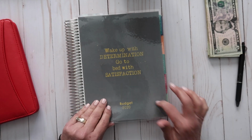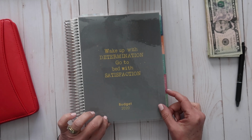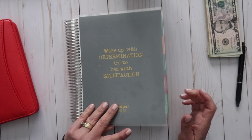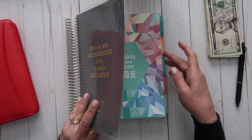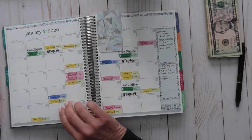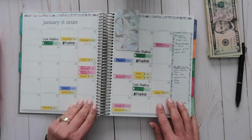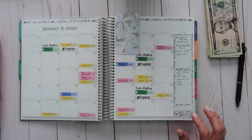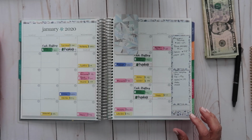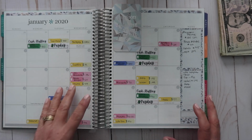I did get another cover for this because I have way too many planners obviously, and I couldn't remember which planner was my budget one. So I did get a new cover this month. What I did is I went through and put all of the stickers down for when the different things were going to come out of my budget. And of course, as all good budgets do, I color coded them. These are the check boxes that are in our shop currently.